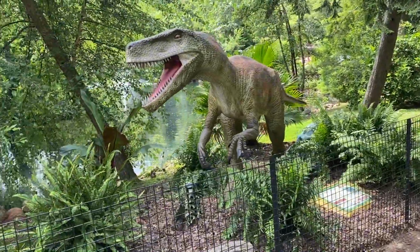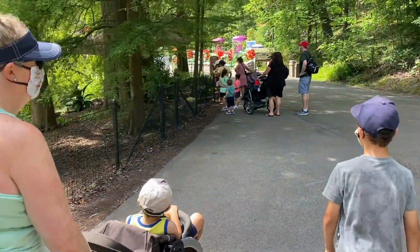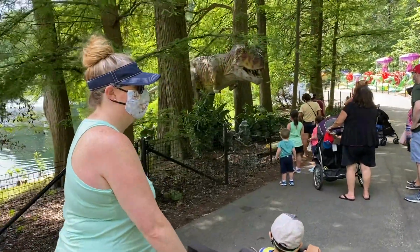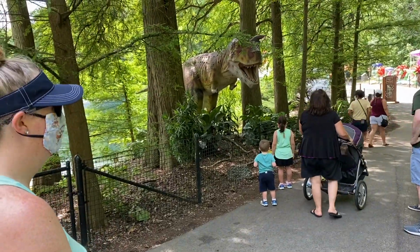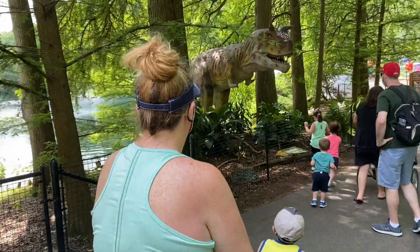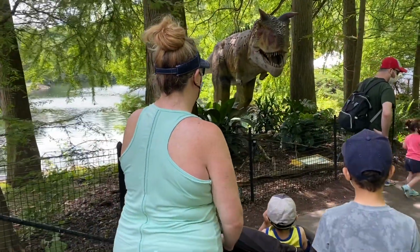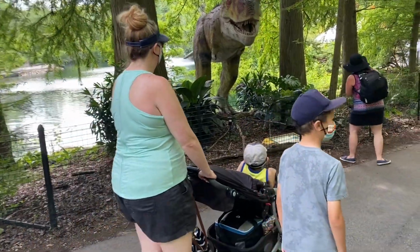That is pretty cool. Hey, this one was from Disney. Oh, is it? Yeah, I think this is the same one that's in Dinosaur. Yeah. This is the scariest one in Dinosaur. That's why I didn't like Dinosaur. Carnosaurus? Look at those tiny arms.